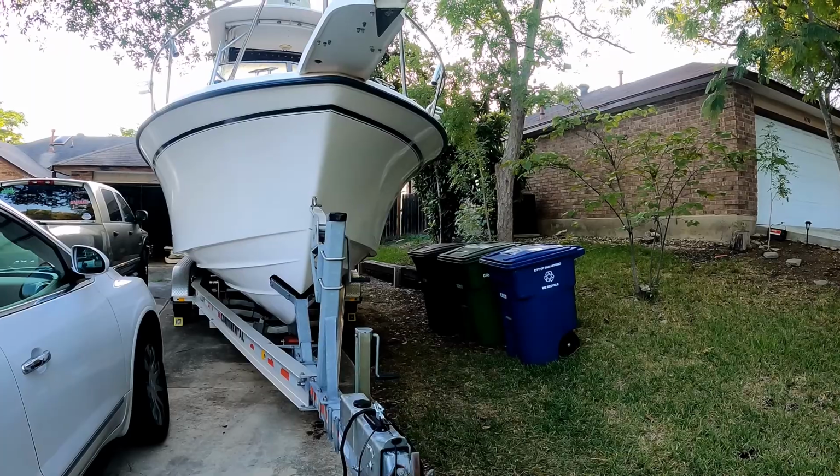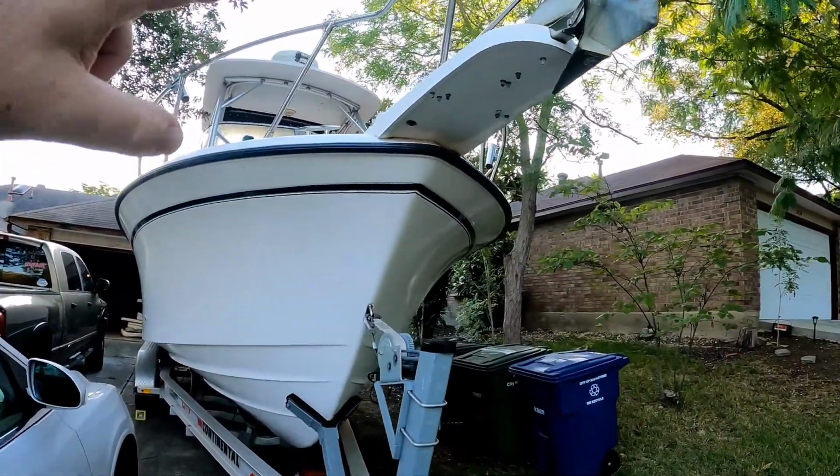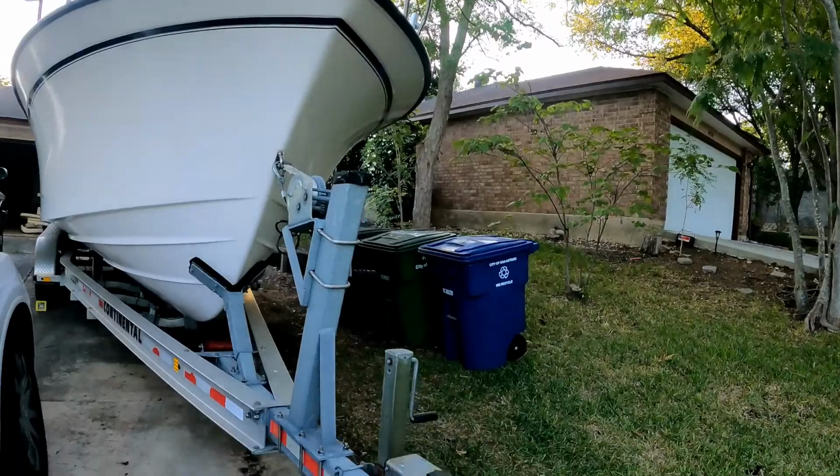Hey folks, so let's take a look at this thing. We're going to look front to back first. Again, it's the Grady White Sailfish 282, so it's a 28-foot boat, so it's a big one. The 28 foot doesn't include the bow pulpit, which is this part right here. See the anchor on there. When we get up there, we'll talk about the windlass and all that.